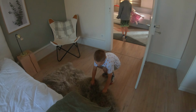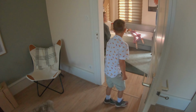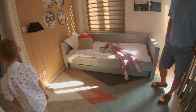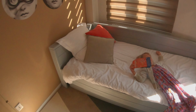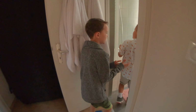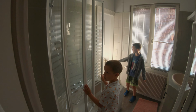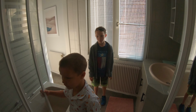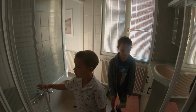There's a very comfy carpet. Okay, and if you come over here, there's the shower. Here's the shower. There's the bathroom. There's a cool window that folds down.